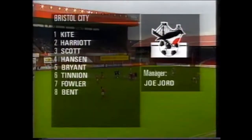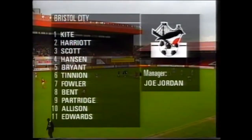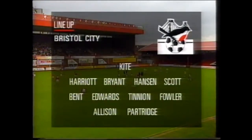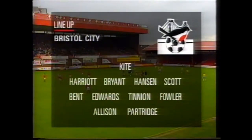Changes have had to be made with both Shale and Baird suspended. So there's a place for Scott Partridge alongside Wayne Allison. Phil Kite makes his debut in place of the injured Keith Welsh. So we expect them to line up in a 4-4-2 formation, something Jordan has always been keen on, with Junior Bent under instructions to scamper down the right wing.